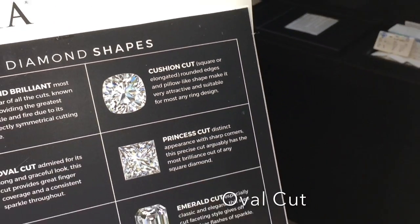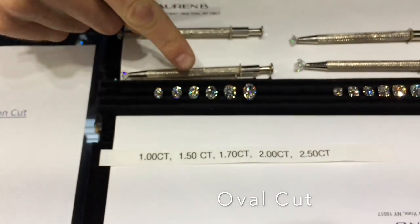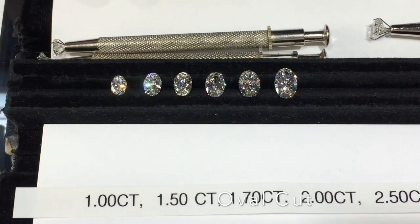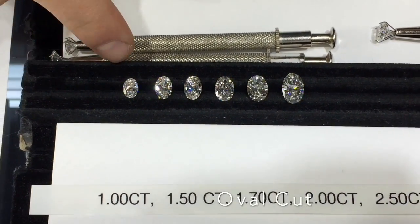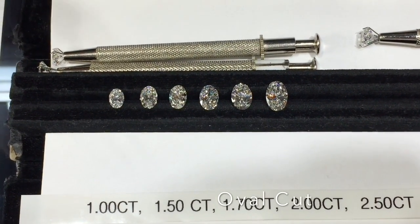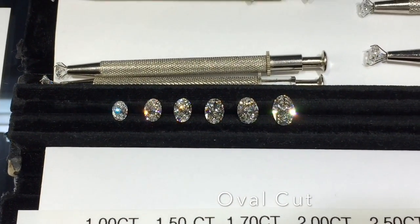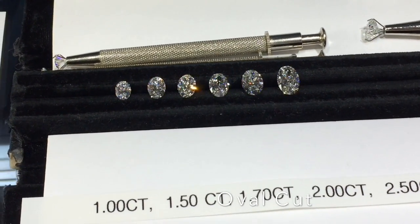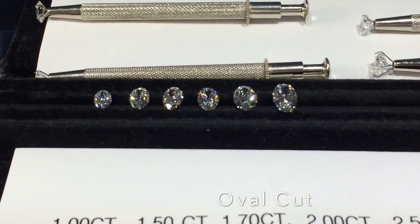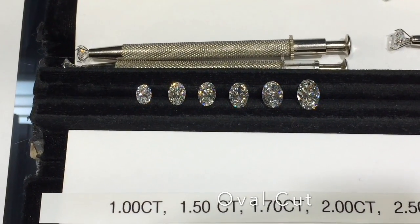So first we'll start with oval diamonds. Over here, we have a nice layout of 1 to 2.5 carats with different sizes in between, just so you can get an idea of the scale going up from 1 to 2 carats or 1 to 2.5. Now it always depends on how it's cut, but ovals were once an afterthought. People didn't really go for them for maybe a couple of decades. They went out of style, but over the past 5-6 years, people really fell in love with them because they have a large face-up appearance.